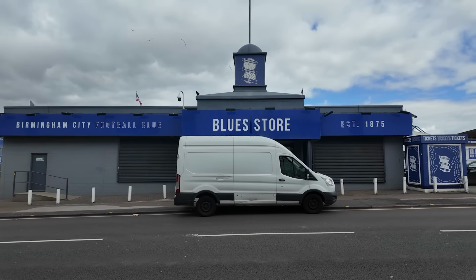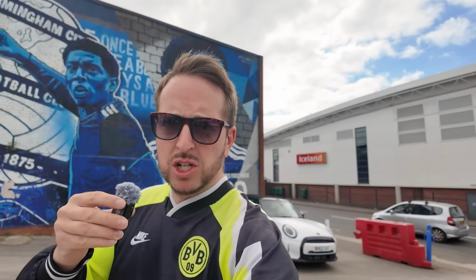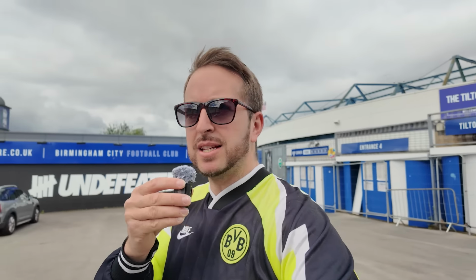In front of me over here is, ironically, I'm wearing a Dortmund shirt. Obviously, former Borussia Dortmund player, but he's going to be very much against Dortmund this Saturday for the Champions League final. We've got Mr. Jude Bellingham, and of course, Trevor Francis, who did smash the transfer record back in the day. Legends of Birmingham City. We're outside the Tilton Road Corner. There we go. Ironically, they've got a hashtag sign with undefeated written on the wall. Not really the case for Birmingham City this past season. Anyway, let's crack on.